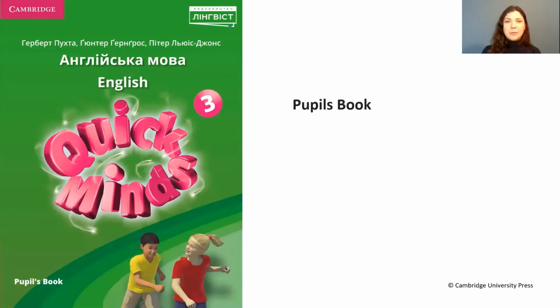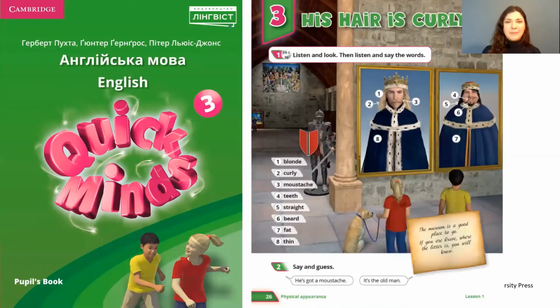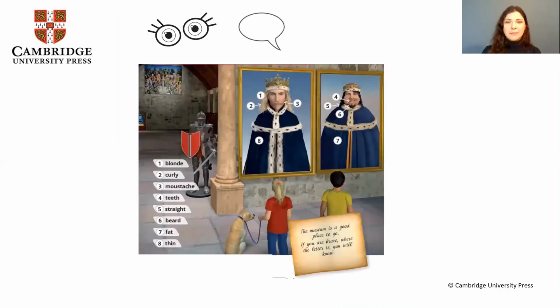Now you need pupil's book, page 26. Look and answer. Where are the children? At the museum. What are they looking at? They are looking at the pictures. You see the shield? There it is. What color is it? It's red. Now let's read the note. The museum is a good place to go. If you are brave, where the letter is, you will know.